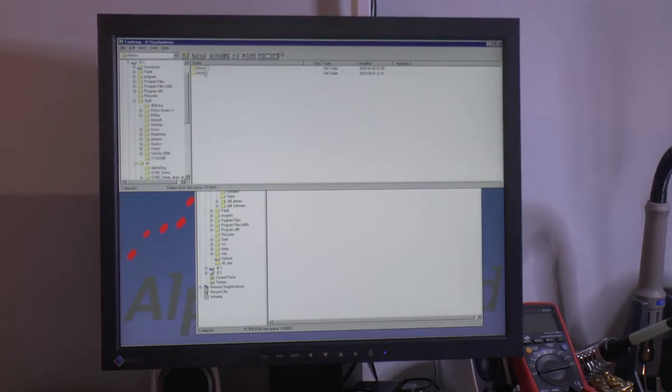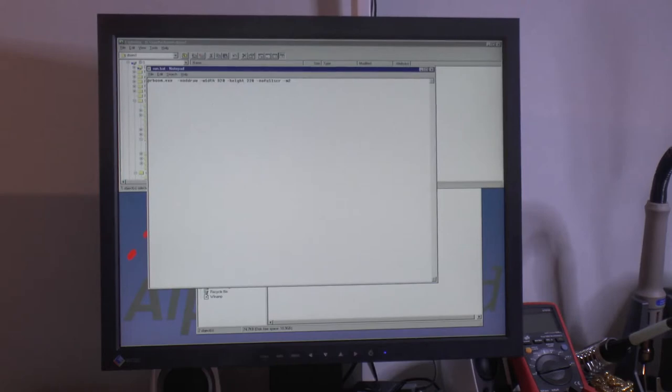I have the port, PrBoom, here. I have this "no draw" option, because the card doesn't seem to support any kind of DirectDraw in Windows. So to be able to set resolution settings properly, I need to disable that. You can see here the height and width is set to 320 by 228 and no full screen. And this M2 basically scales up every pixel 2x2.